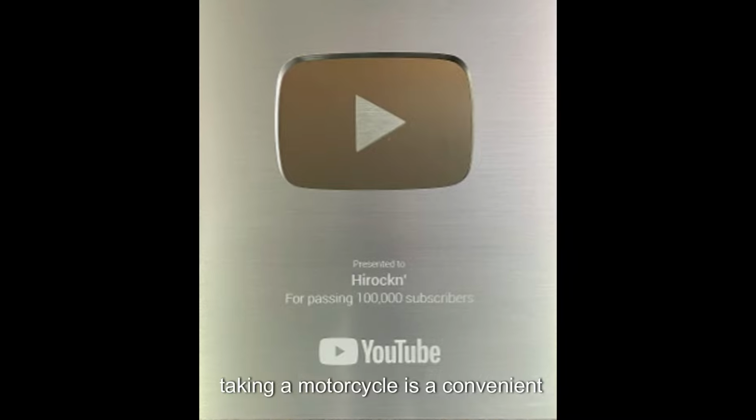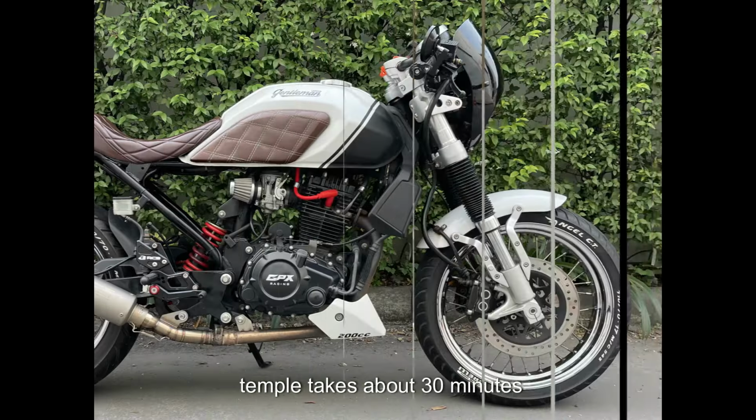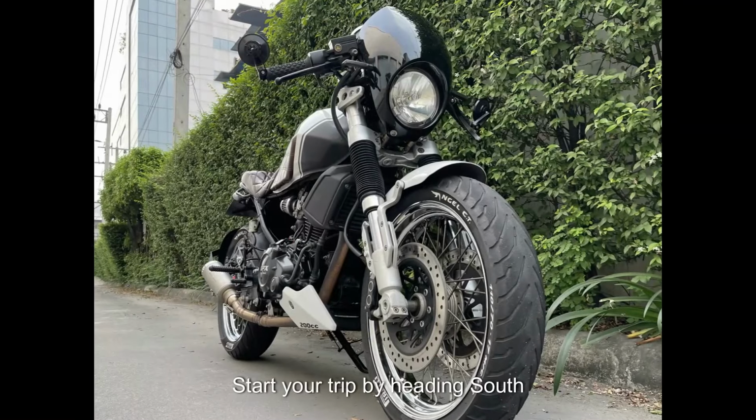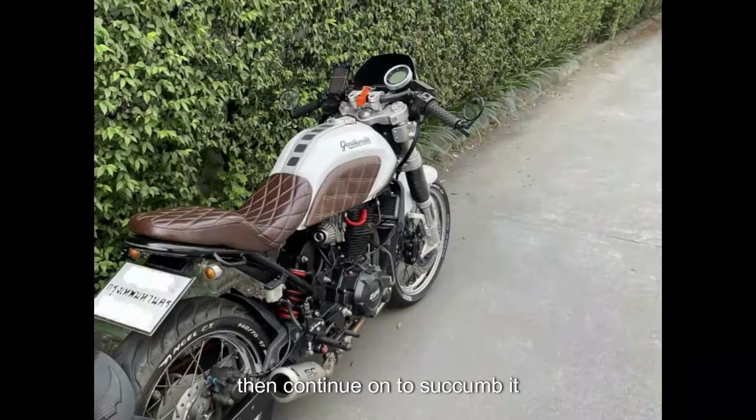If you are planning to visit WAT KHACHONSIRI from Index Living Mall Bangna, taking a motorcycle is a convenient and adventurous option. The journey from the mall to the temple takes about 30 minutes, covering a distance of approximately 15 kilometers. Start your trip by heading south on Bangnatrad Road, then continue on to Sukhumvit Road. Enjoy the scenic views as you ride along the road, passing through local communities and lush greenery.